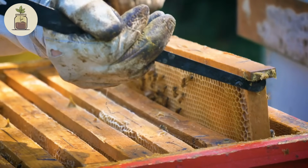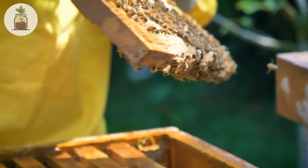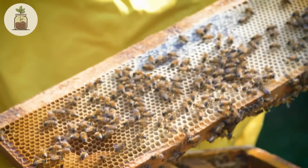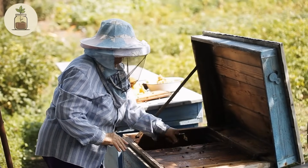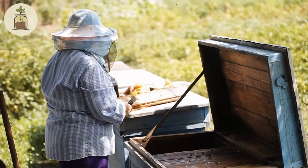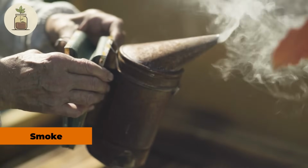I gave this technique a go once, thinking I'd nailed the timing, but it turns out wearing a bulky coat wasn't the brightest idea. Bees don't appreciate clumsy movements, and neither do the Amish. Experience really is the best teacher. A bit of smoke is their only tool.